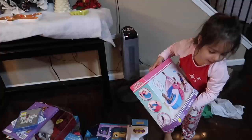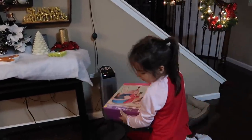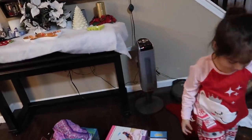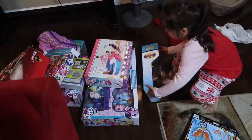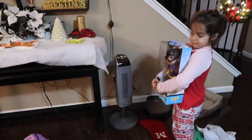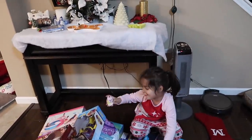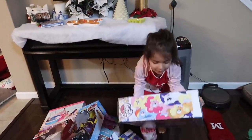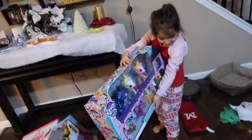And I actually have a Barbie swimming pool thing, and it comes with accessories. And what else? I don't think you showed this one or that one. I got that. A Barbie doll is so big. I also got this little bed too. And I got this My Little Pony set of all the ponies.